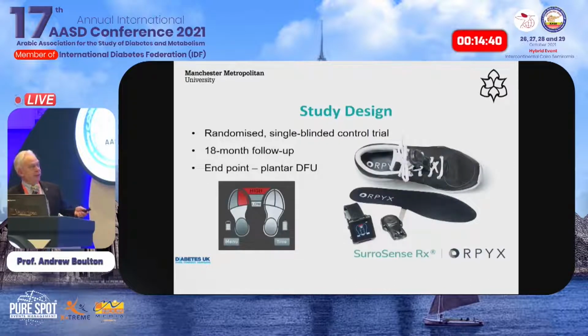So this was a randomized single-blind controlled trial. The patients were given good footwear, and inside was inserted this pressure sensing smart insole. And this fed back wirelessly to a wristwatch that the patient wore. There it is. It didn't tell you the time. It really told you if there was a high pressure.